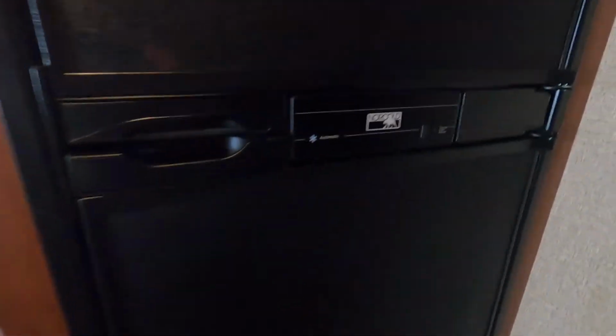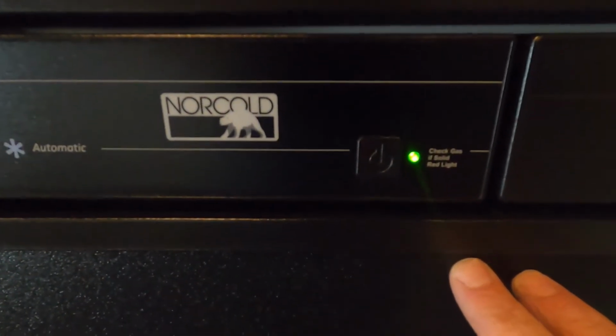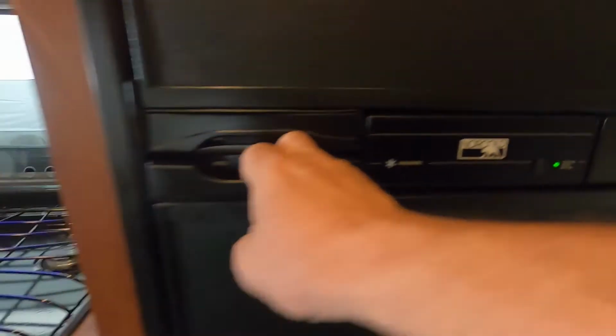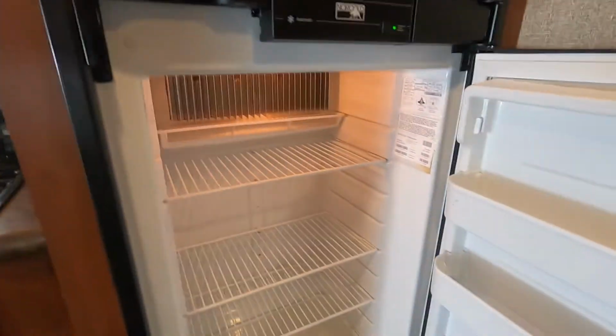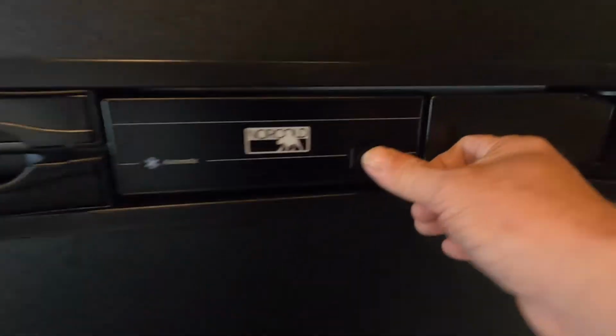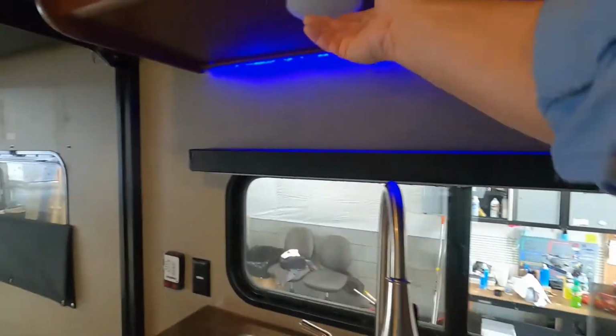On your fridge, simply press that in to turn it on. Very self-explanatory in the fridge. Do you have a lot of one-touch lighting?